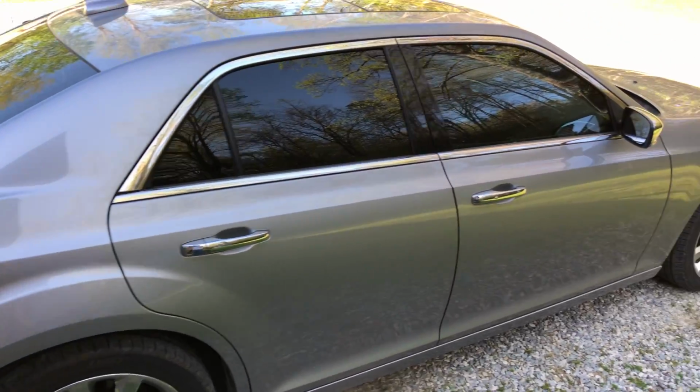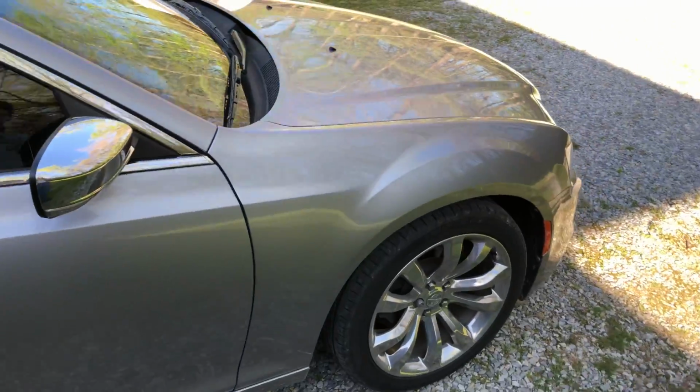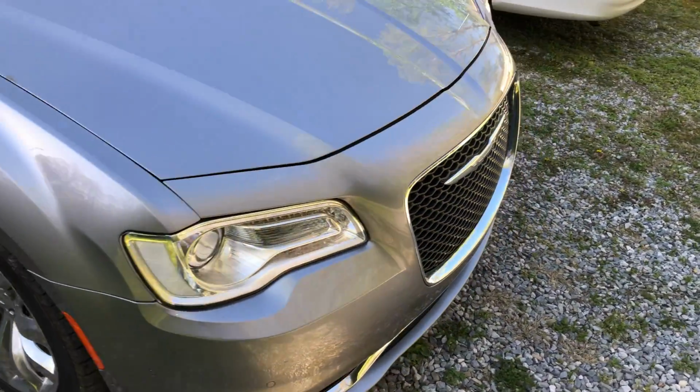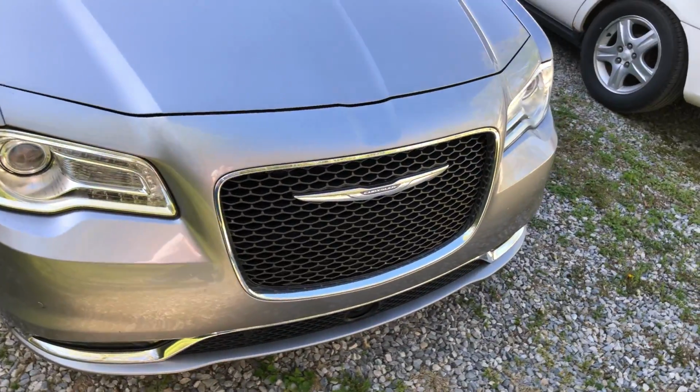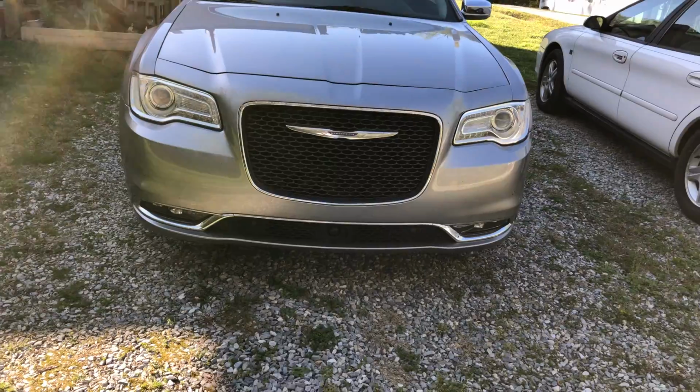This is my 2015 Chrysler 300C. I know I promised you guys a good long review and detailed video about the car, but I have been super busy and haven't gotten around to doing that.